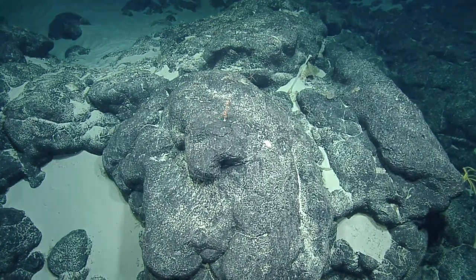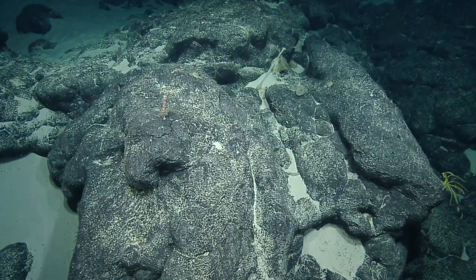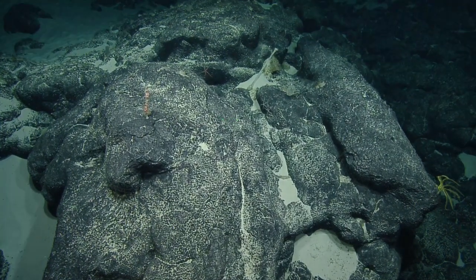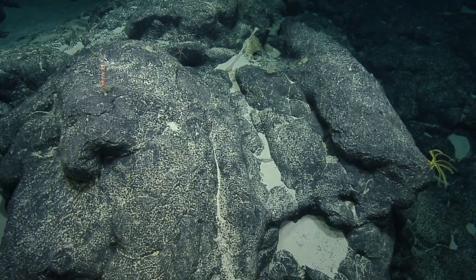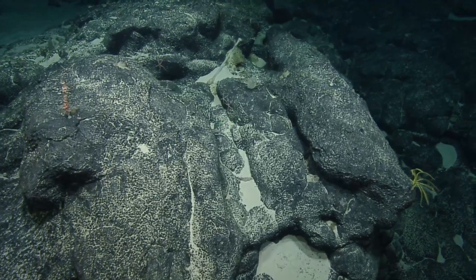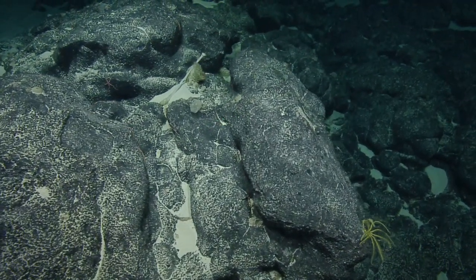Looks like we've got either a little tiny baby coral stalk or a dead stalk with a bunch of brittle stars dead center, and then we've got a yellow comatulid crinoid over on the right. Looks like another predatory tunicate swinging in the breeze there in the center. Big fallen sponge stalk.